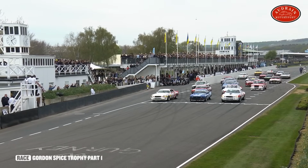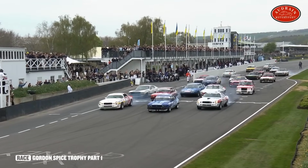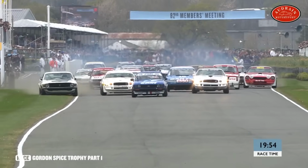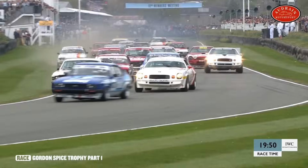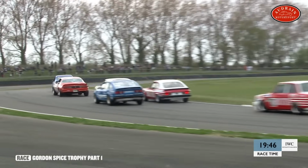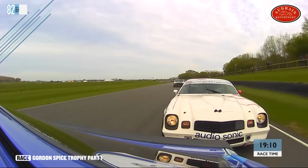Set to go then for the Gordon Spice Trophy Part 1. And away we go, and it's a good start from the middle of the front row. And it is a good start from Romain Dumas, as we thought, although he's on the grass now. So Jake Hill is the leader in the Capri as they go up into turn 1. But Romain Dumas, number 17, has moved up. Not quite as far as I thought he was going to, because he was on the grass, but he's in third place. The Mustang kicking up a little bit of dust.